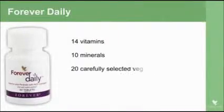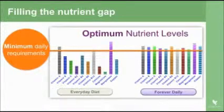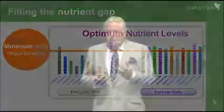Forever Daily. Here we've got a combination of vitamins and minerals. Let's look at the everyday diet and the minimum daily requirement. We often fall below it. But if you're on Forever Daily, you're always above it. So I hope you can see the sense there. Very logical, very obvious.